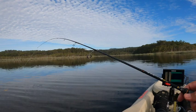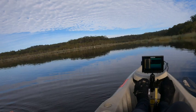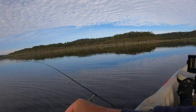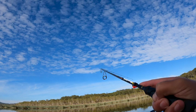Oh yeah. I thought I had a tiny tap. And that's another tiny, tiny bass. Yeah, tiny little thing. I didn't expect that. Just went whack.